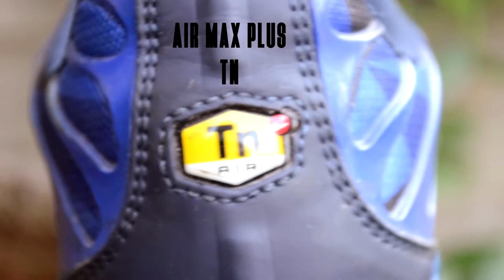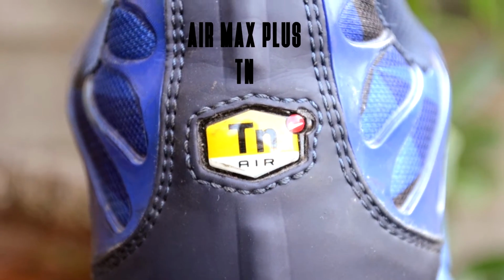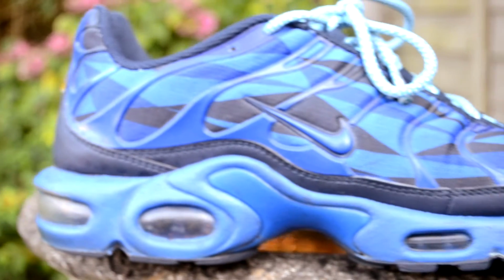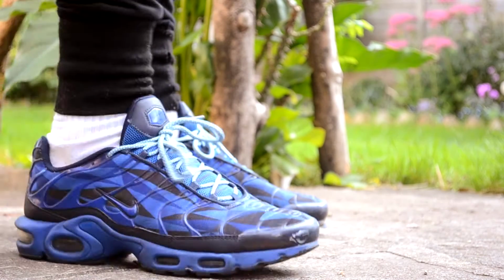Next pair of shoes that I have on my list are the Nike Air Max Plus TNs. I really like this shoe. Like, I like this shoe a lot, and I like this shoe even more because I picked it up for an absolute steal. I picked this shoe up in a Nike factory shop for £57. Now, I don't know if any of you know about Nike Air Max Plus TNs, but generally they go 115 up, I reckon.